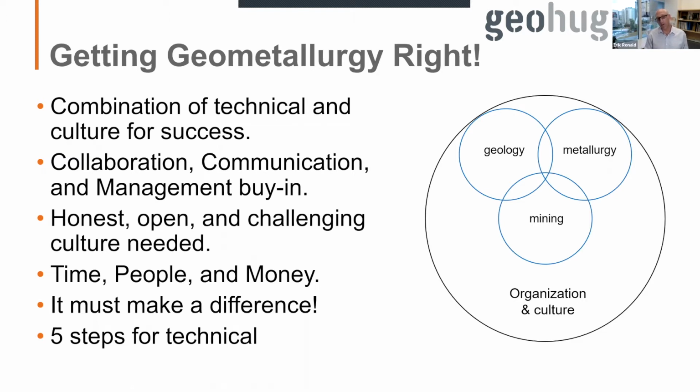Because in order to get it right, you need a lot of time, you need the right people, and you need money. I talk about money as in you need sampling, you need drilling, you need effort, resources. And most of the folks, site geo, site met, site planner, have other things that they need to do, and a lot of sites look at geometallurgy as maybe secondary. So whether you have dedicated personnel on your site for it, or it's something that someone tries to squeeze in, this takes effort and time. So there needs to be some dedication.